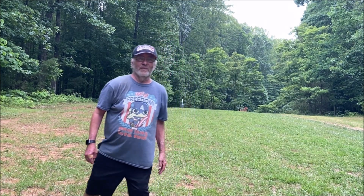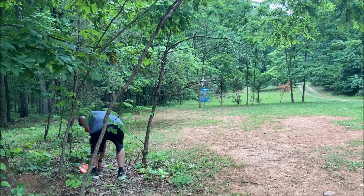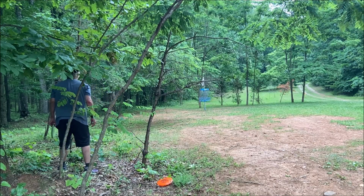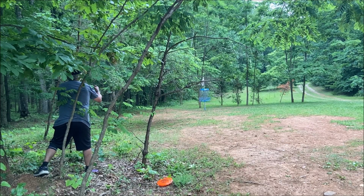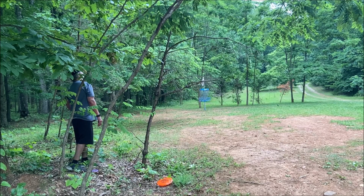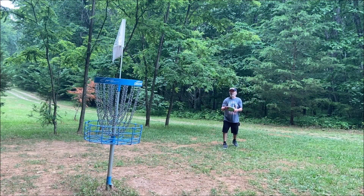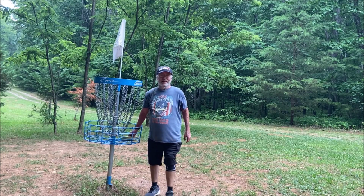Nowhere near far enough, and it rolled kind of. Might be a little tree in the way. That might not be good. Not a good spot. Definitely needed that for the bogey. I was really hoping after those first 2 shots I could get a par out of it.